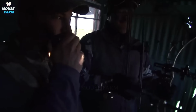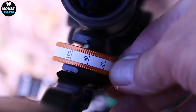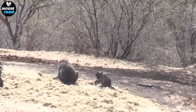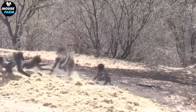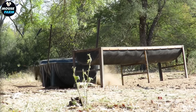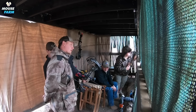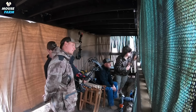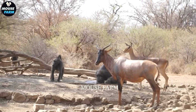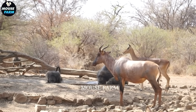The bait is a mixture of corn, gelatin, and fermented fruit that is very effective in luring baboons to the trap. Do you know the type of bow and arrow the African hunters are using in this video? The tension builds with every move and every breath as the hunter waits for the perfect shot.